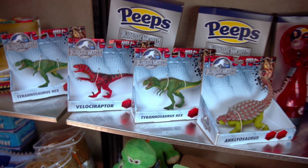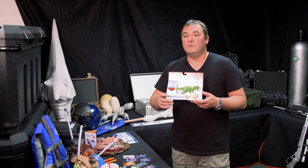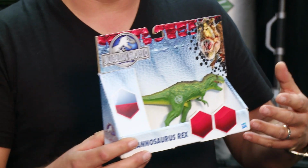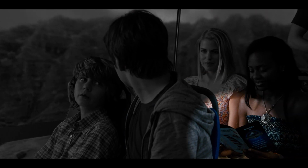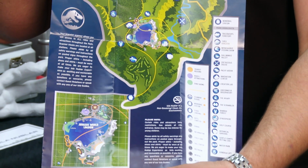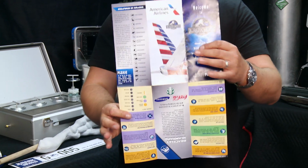Another one of our partners, Hasbro, provided us with a Jurassic World branded prototype of toys with the proper packaging. We see these items in the hands of actors and extras throughout the film, along with the park map. That's the brochure, and it tells you where you're going and what attractions you have, where your hotel is located, and you have a lot of information. We try to be as detailed as possible.